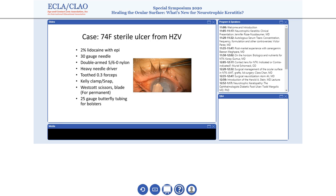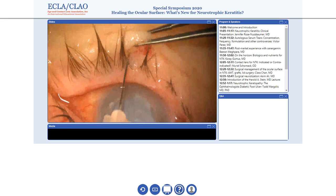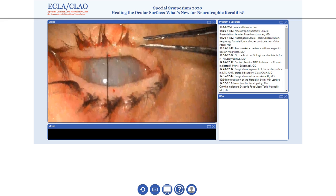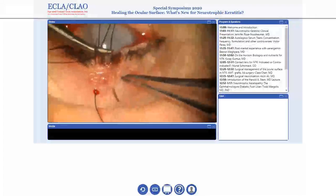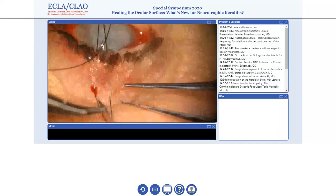So this is a case of a 74-year-old lady with a sterile ulcer from shingles. There was supposed to be a video here showing the steps of doing the surgery. And essentially one of the tips I wanted to show was how we do a double bolster. So I'm assuming this video is unlikely to work either. So I'll just move on here.